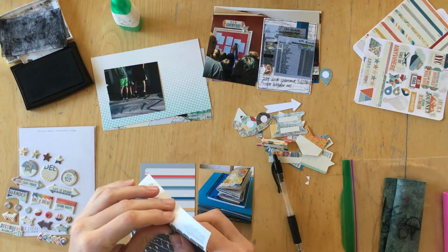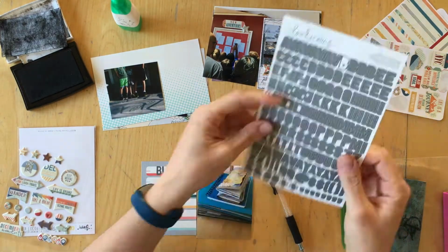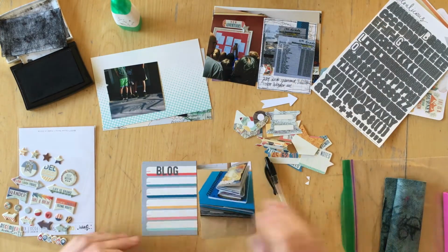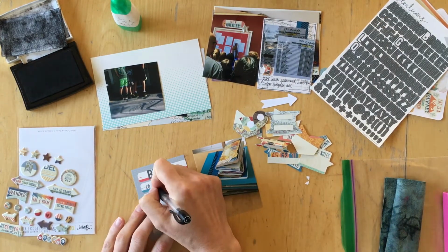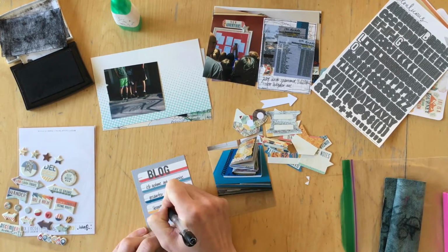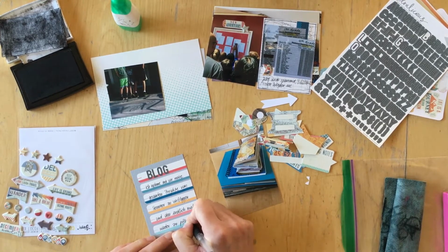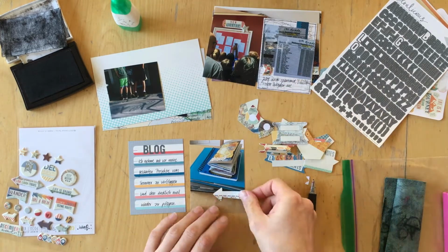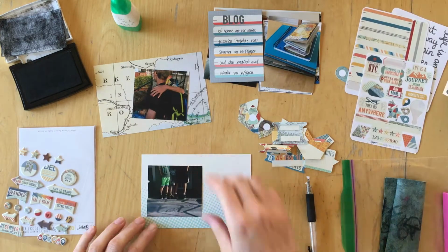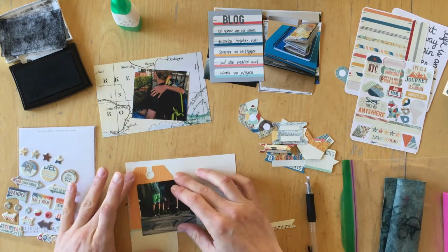As you can see, the way I usually create my spreads is in pairs. Often a photo and a card go together, and I try to work on both at the same time so that they look cohesive, especially when it's two slots in my page protector. I really want them to look like one set or one unit, and so working on them at the same time always makes it look more cohesive.